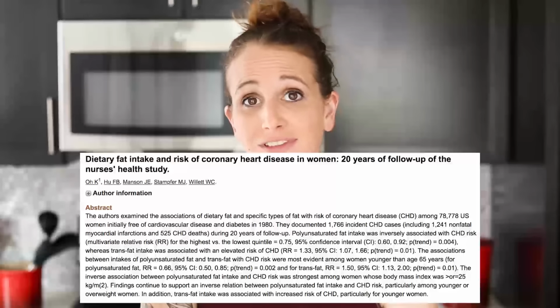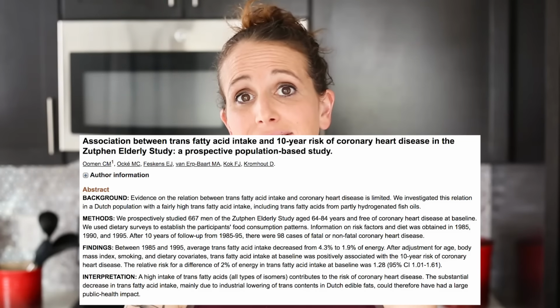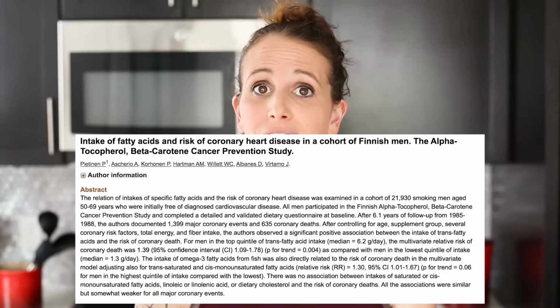So trans fats are some of the unhealthiest foods that you can eat. Unlike naturally occurring fats that come from plants and foods, trans fats are artificially created and essentially your body does not like them. Studies have actually shown that increased levels of trans fats in your diet cause inflammation within your adipose tissue, which is your fat tissues. So that's going to cause a lot of issues for heart disease and arthritis. It's going to really flare up that inflammation.